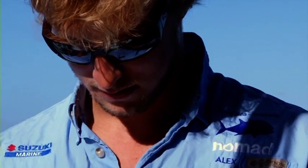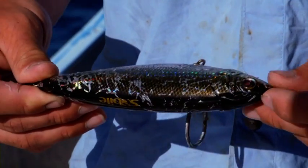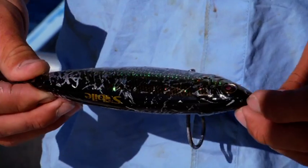Next one, we've got the Sabeel stick shad. It's a sinking stick bait. It's really good when you cast in amongst a patch of fusiliers, let it sink down, give a few twitches, and it's usually game on.